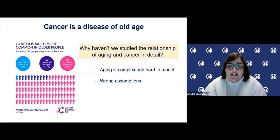Next slide. So if I'm telling you that aging is that important and the biology of the human body makes a very big difference in the prognosis and treatment options, why haven't we studied the relationship of aging in cancer extensively? I can tell you that there are, at least in my mind, two reasons as to why we as a scientific community do not have a good grasp on how aging affects cancer.